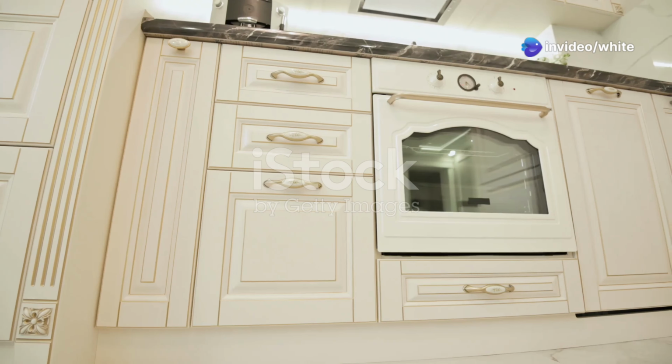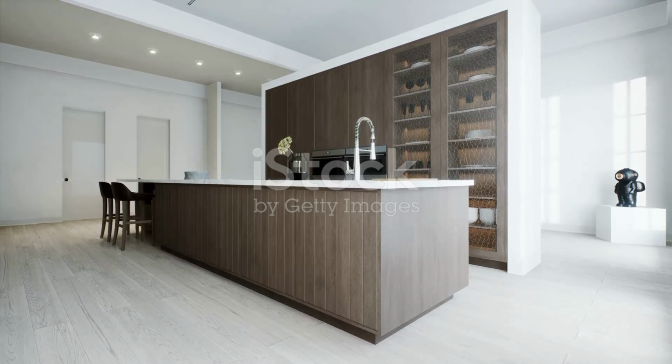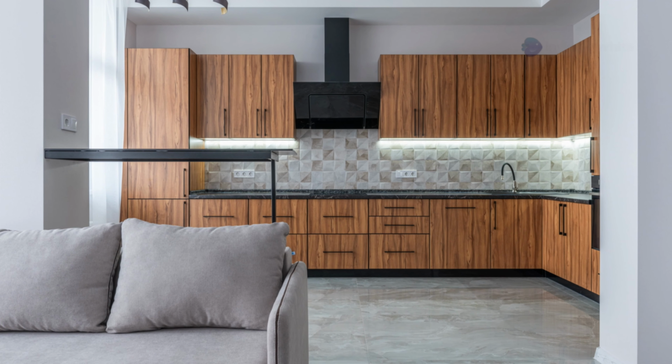Welcome to our kitchen makeover journey, where we prove that a fresh, stylish kitchen doesn't have to come with a hefty price tag. In today's episode, we're showing you how to completely transform your kitchen using budget-friendly solutions that deliver high-impact style. Whether you're dealing with outdated cabinets, limited storage, or just a boring layout, stick with us to see how a few smart choices can breathe new life into your space.